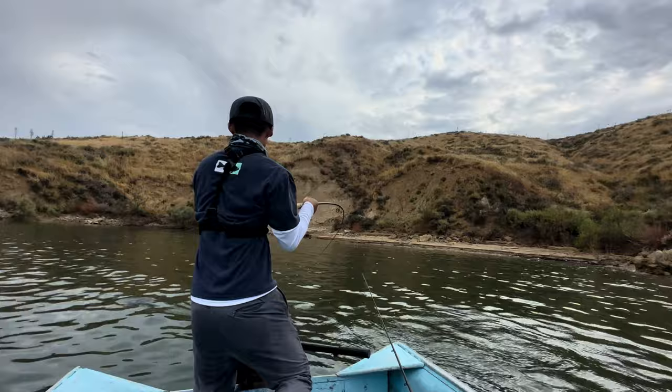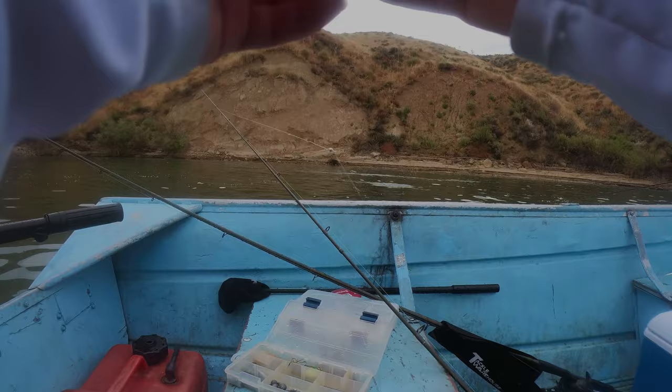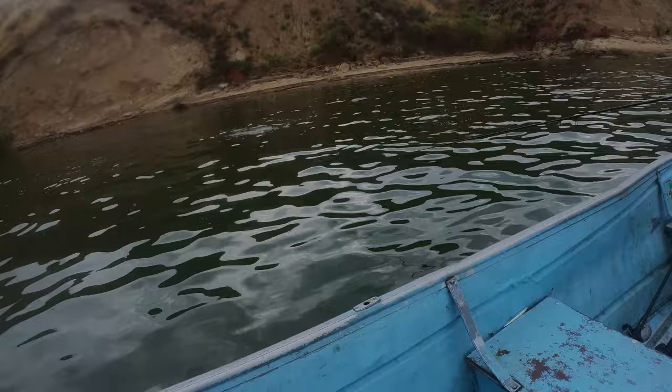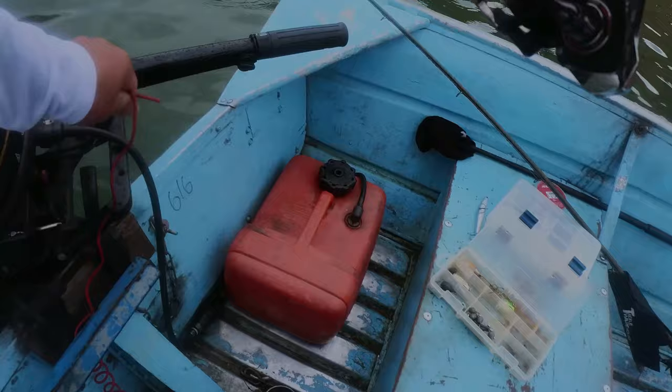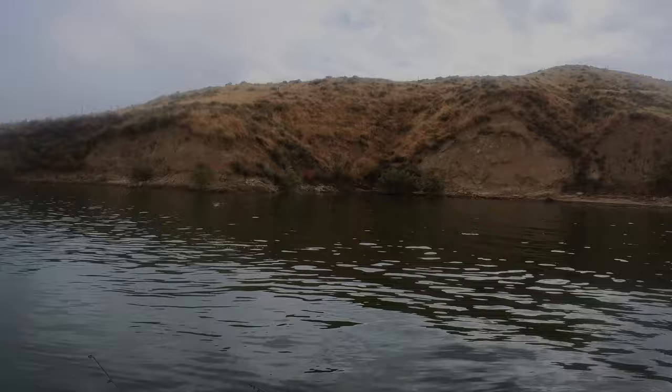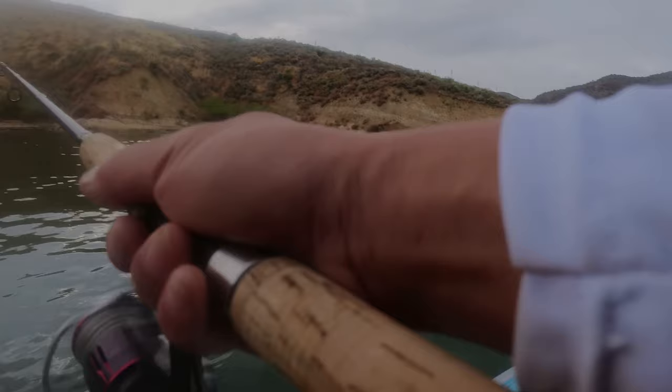There we go. They're everywhere. Still boiling? You missed them? It's insane. Throwing a double fluke. Double paddle tail fluke. It's just a matter of, when they're not grouped up boiling, throwing the right spot. Oh, they're boiling crazy over there. Oh, they're coming back. They're coming this way.